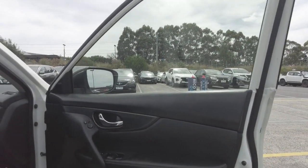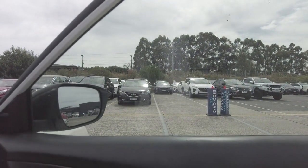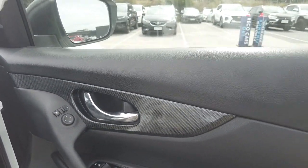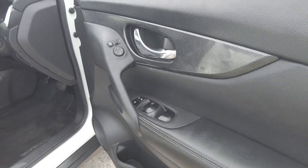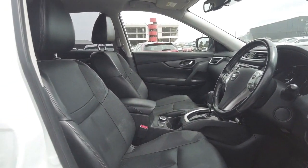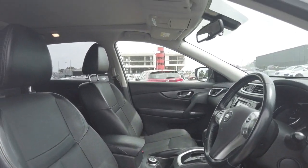So heading into the driver's side, as I mentioned, you've got leather all across here, and a bit of a carbon fiber finish on the door right there. So your leather and your carbon fiber. You control your windows here. Leather seats, no stains on these seats. They're in really good condition. The previous owner kept this car very clean.